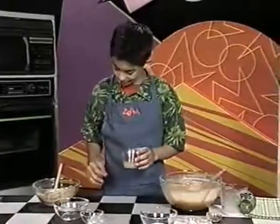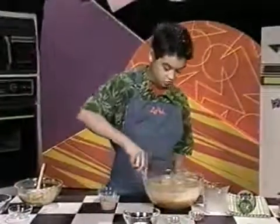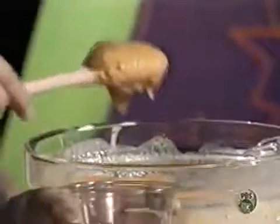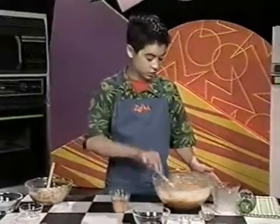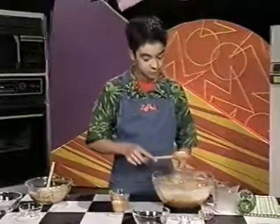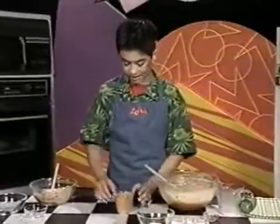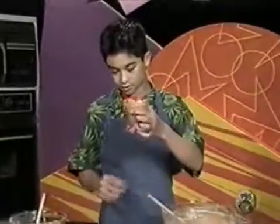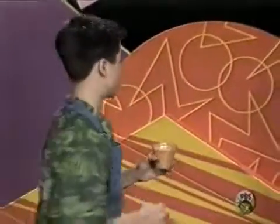Perfect. Okay, now you want to take some of your pumpkin pie filling and just place that on top of your crust like this. You just want to kind of fill it about 3/4 of the way of the cup. So that's what I'm going to do. Just fill it to the top. Perfect. Okay, so you have your crust and your pumpkin pie filling. Now, after you've made about 4 of these, you want to put it in the refrigerator so it gets firm.